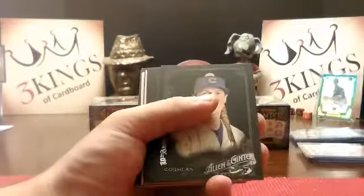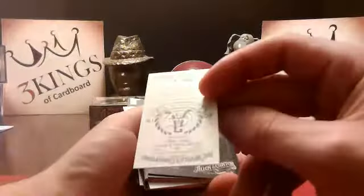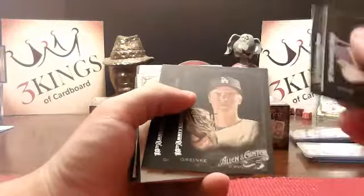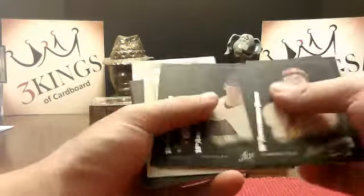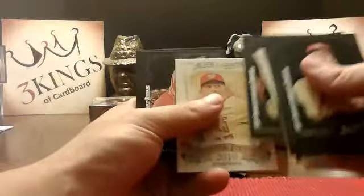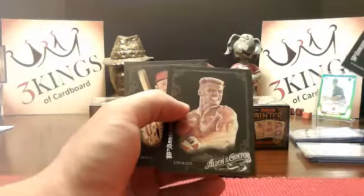Julio Teheran, regular mini for the Braves. These are Kris Bryant. Gus Malzahn, Allen and Ginter back mini. Just losing it. Yeah, tough weekend, Gus. Pegasus. Andrew Cashner, regular mini for the Padres. Mrs. Nixon. Dalton Pompey, it's a regular mini. Yeah, there's another Drago.